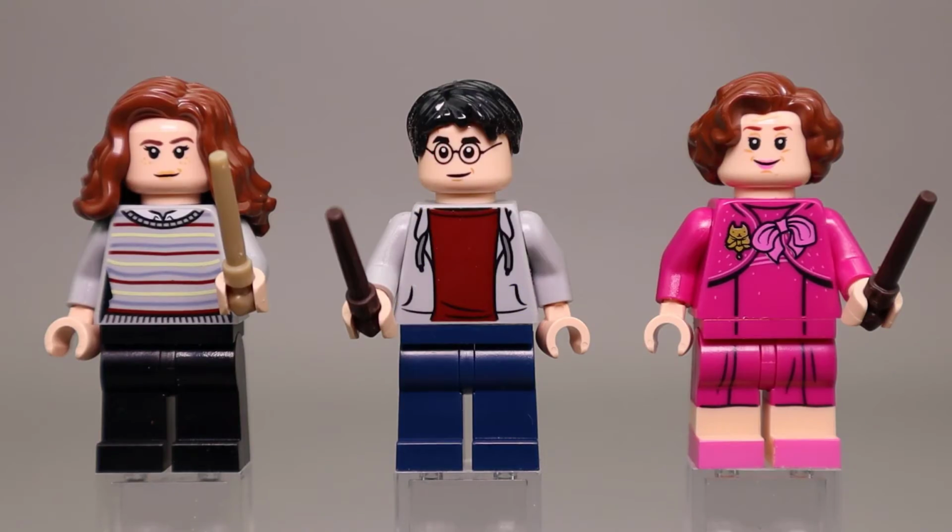Here are the first 3 minifigures included with this set. And you see Hermione Granger there in a colored sweater. I like the striped sweater she's wearing there. Her hair's down in that nice reddish brown coloring. Harry's got an open sweat jacket, it looks like, with a red shirt underneath, the blue pants.